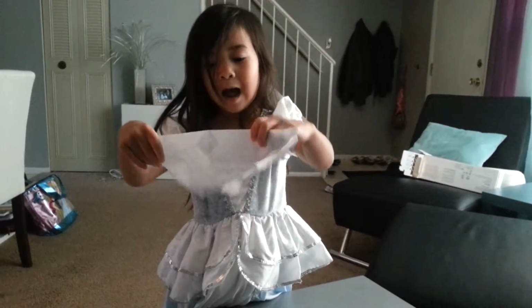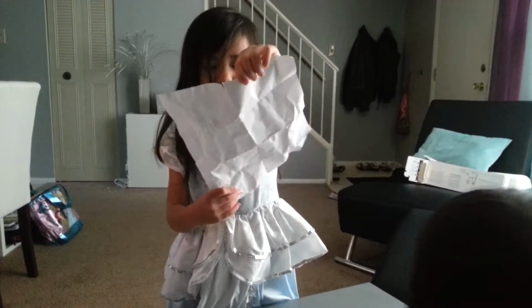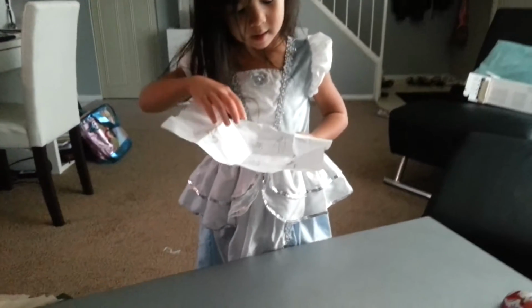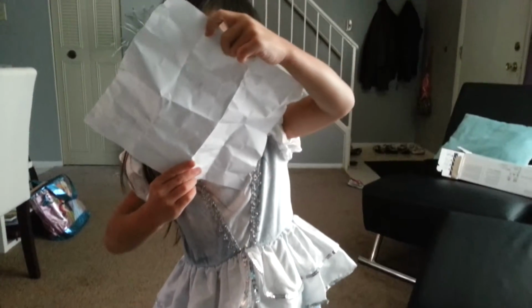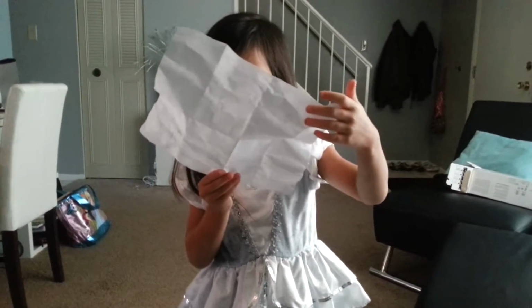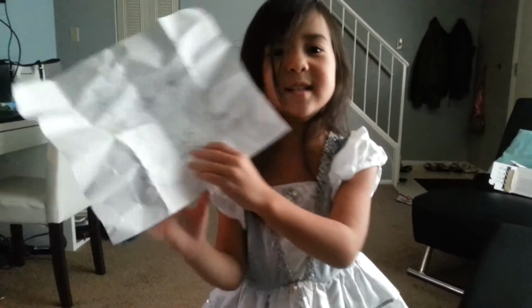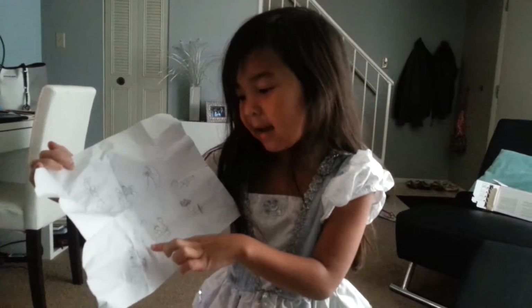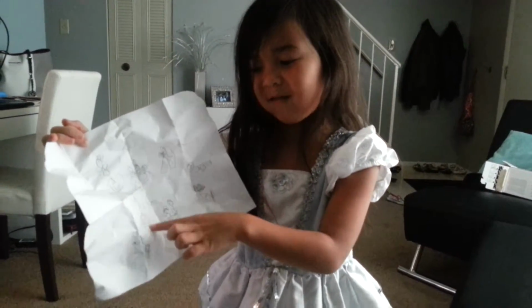Wow. We got a lot of toys to collect. Okay, we got this Rapunzel. Ooh. We got the card game. Look at all this stuff you can get. And we got Rapunzel. And with this one, you put Snow White on the flower.